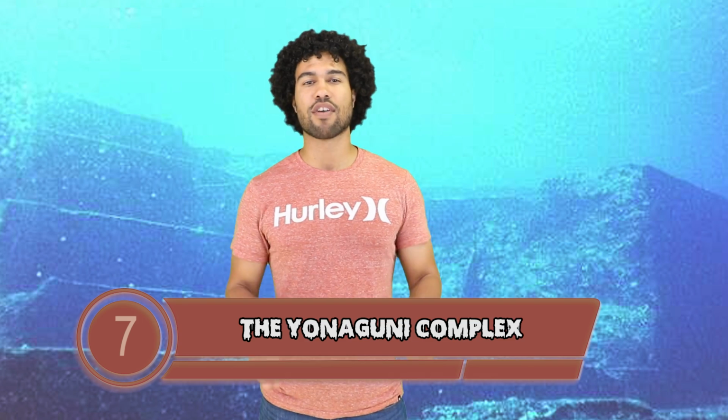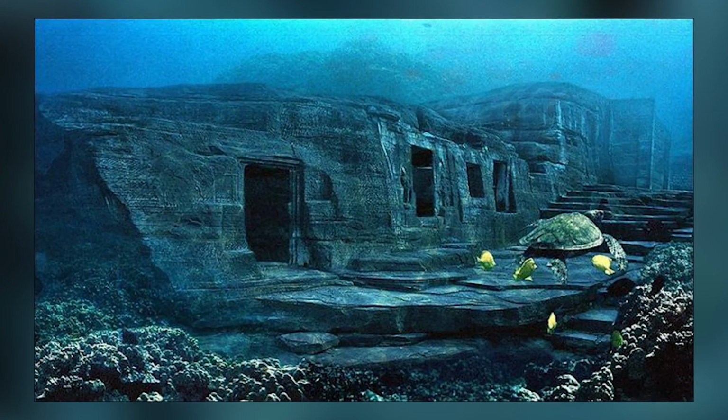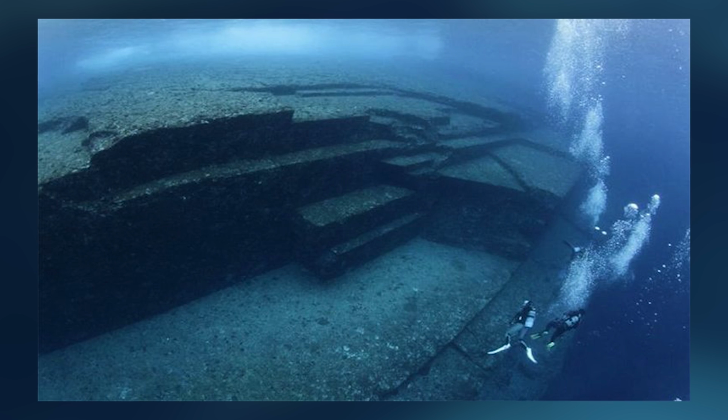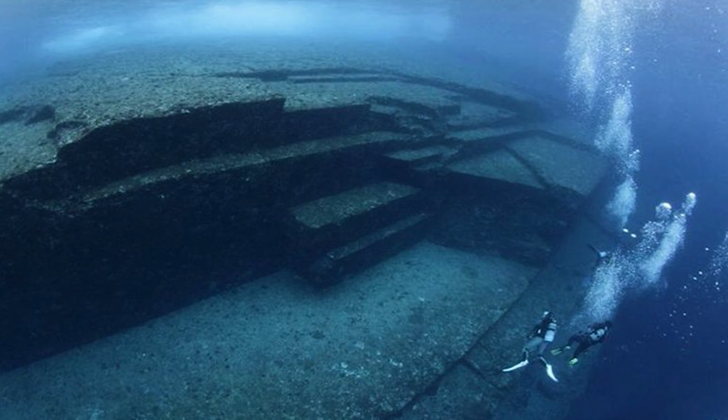At number 7, we have the Yonaguni Complex. This was discovered by scuba divers in the 1980s. I think that's the scariest part about this one. Could you imagine going scuba diving back in the 80s? The technology back then must have been a tube going up to some guy who would blast fresh air down to you using a bicycle pump.